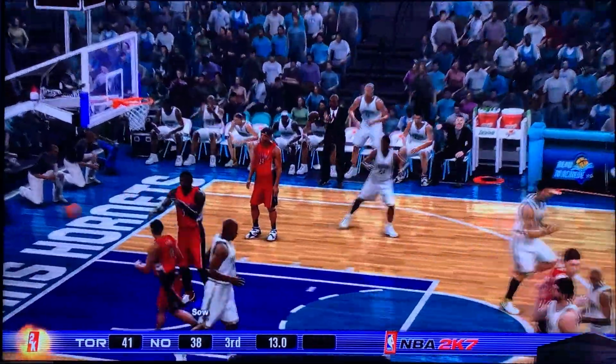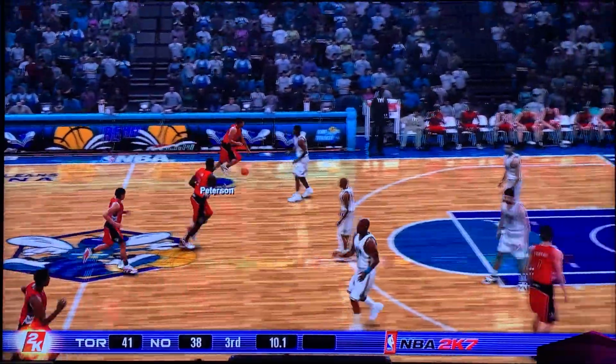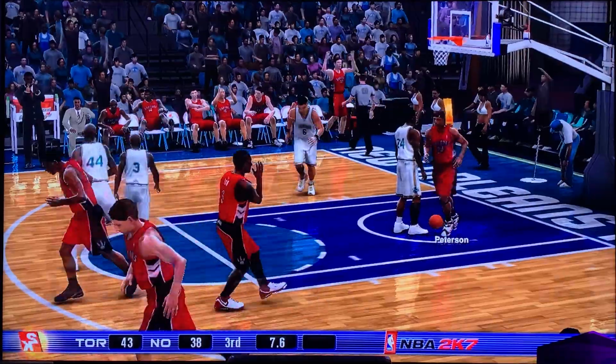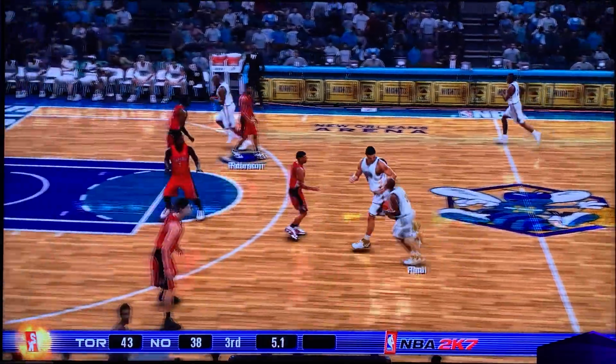Raises up. Hits the elbow jumper. He didn't need to fade there, but he knocked down the shot. So who can argue with the results? Here's Peterson. Powers it down. Peterson practically ripped the rim off the backboard. He's just so strong.